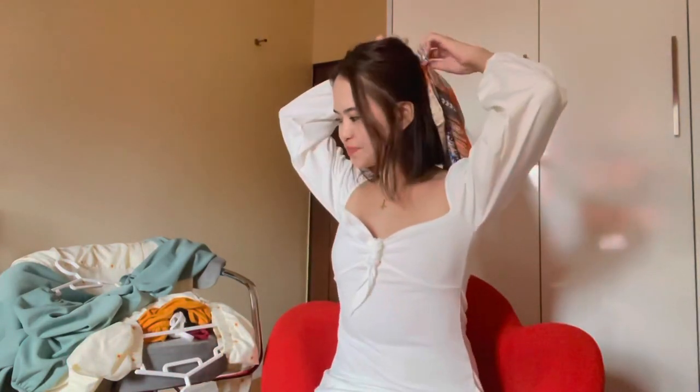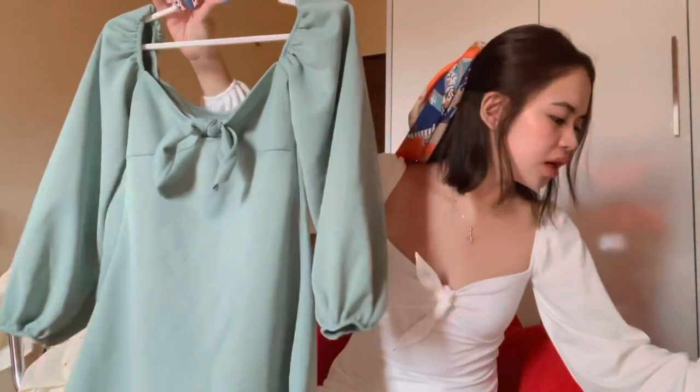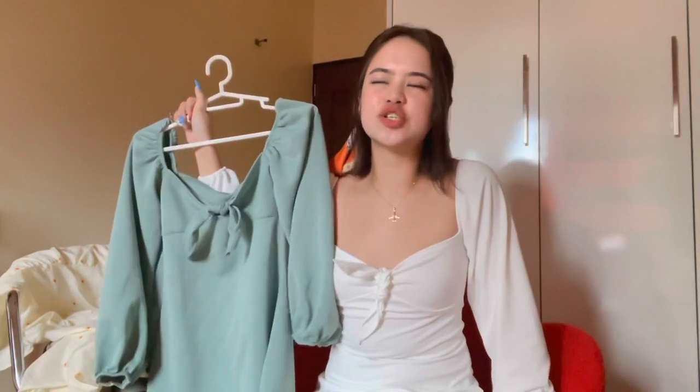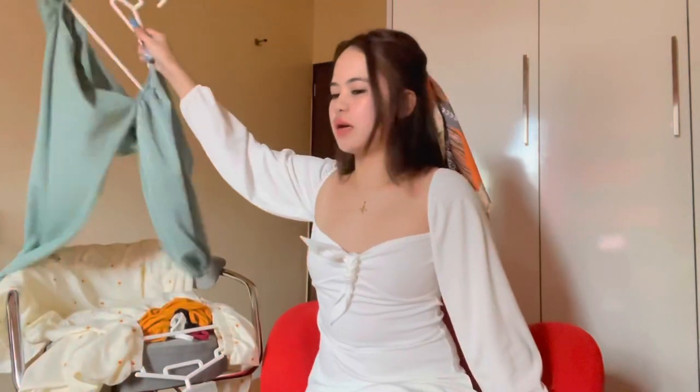Okay, so this one, I think the name of the color is Sage Green. They actually have around 5 colors of this dress. They have dark brown, they have nude, they have black. But I just wanted to pick the simple ones because I wanted to be dainty.